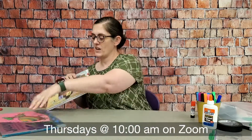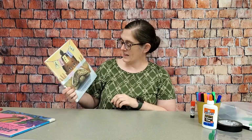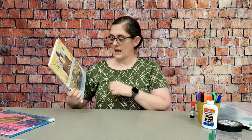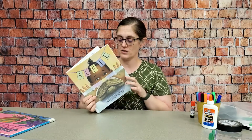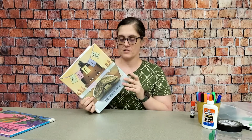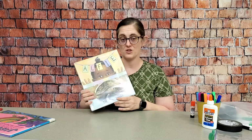All right, so then the other book is called Alfie, and it's by Thyra Heder, and it is about a pet turtle and this little girl who gets a pet turtle, and it's a really good story about this really cute little turtle. So these are really good books to read, so make sure you check them out from the library.